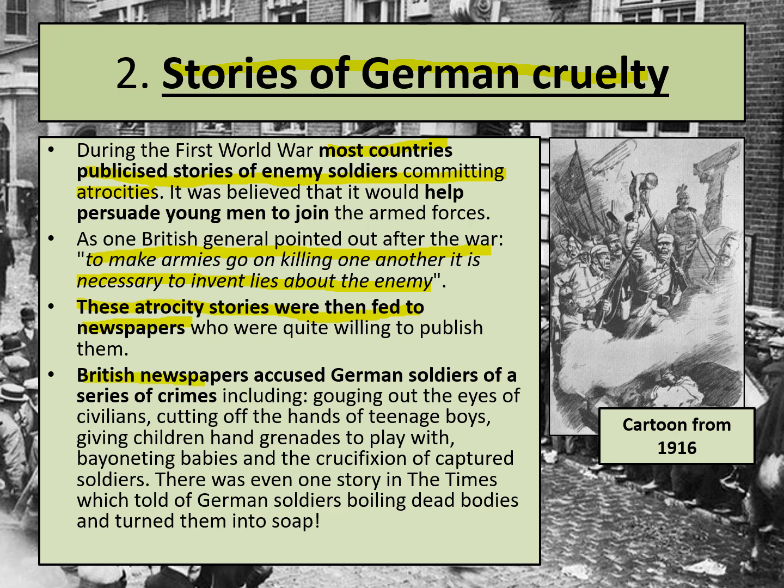British newspapers then accused German soldiers of a series of crimes, including, listen to some of these stories. So in British newspapers, they talked about German soldiers gouging out the eyes of civilians, that means people that are not involved in the war, cutting off the hands of teenage boys, giving children hand grenades to play with, bayoneting babies, and the crucifixion of captured soldiers. There was even a story in the Times newspaper which told of German soldiers boiling dead bodies and turning them into soap.